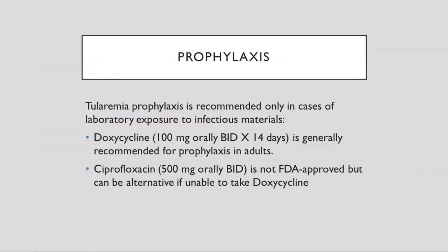And then tularemia, the prophylaxis is just recommended mainly in lab exposures. So the doxycycline, again, 100 BID, the dosing here for 14 days. And ciprofloxacin is not FDA approved, but it is an option if you can't do doxycycline in these patients.